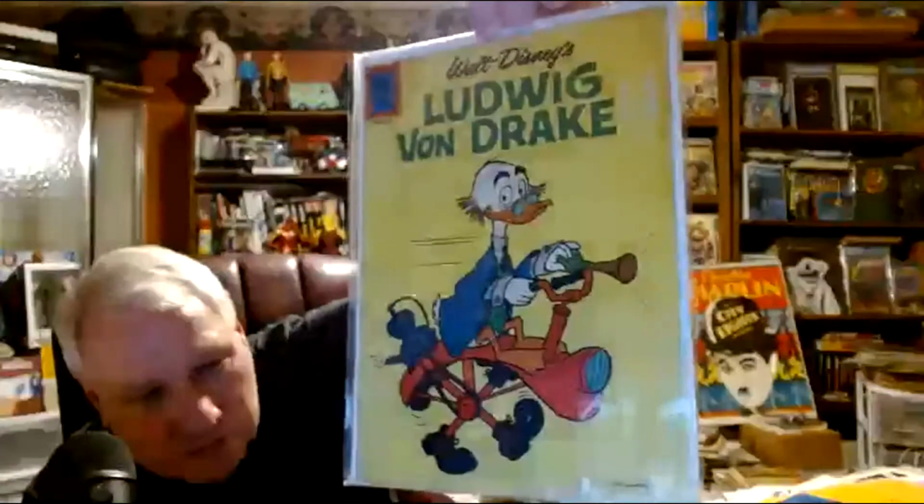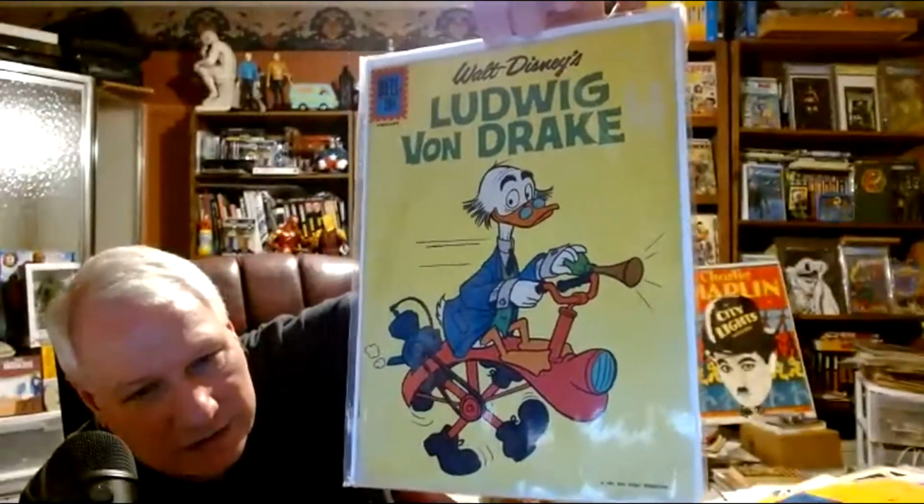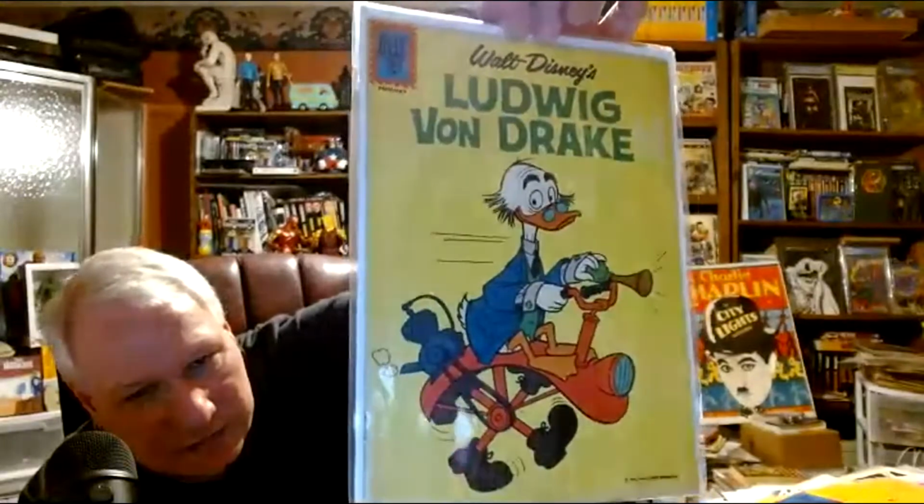Walt Disney's Ludwig von Drake. I say older, it's a newer one, if you can count the '60s. This is 1961, says down here, Walt Disney Productions, 15 cents, February issue of Ludwig von Drake's. This is number 2. And he was an inventor, always coming up with different gadgets. And you see he's kind of got a walkabout instead of a bike that he's created.